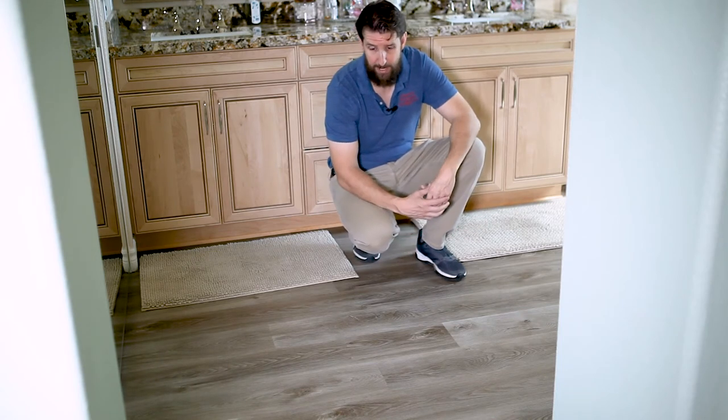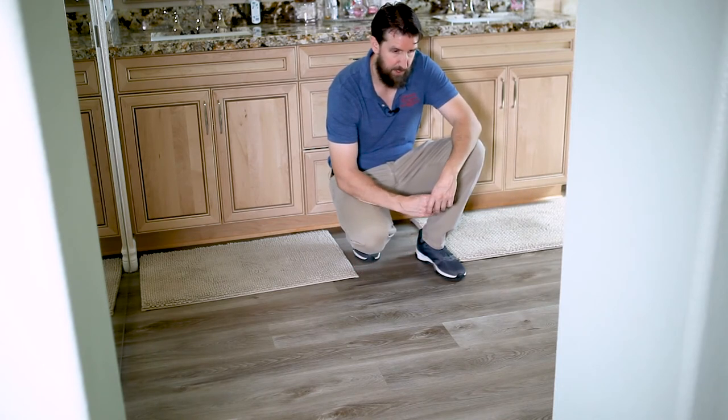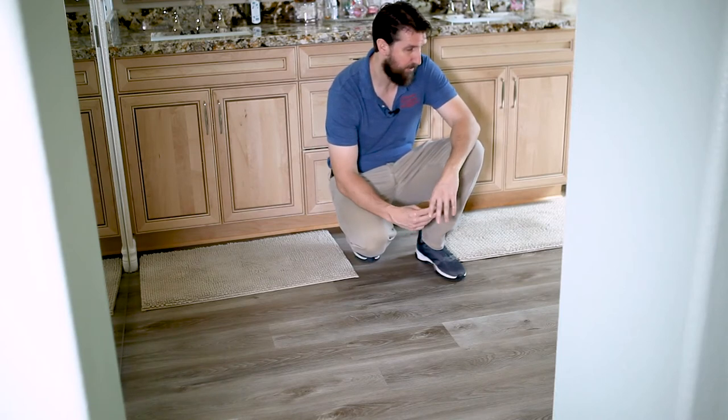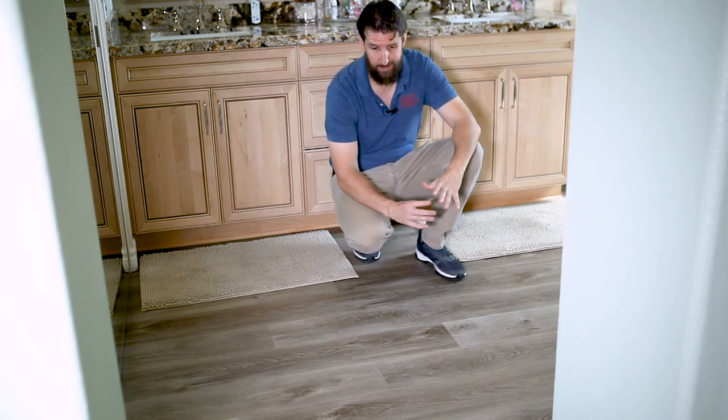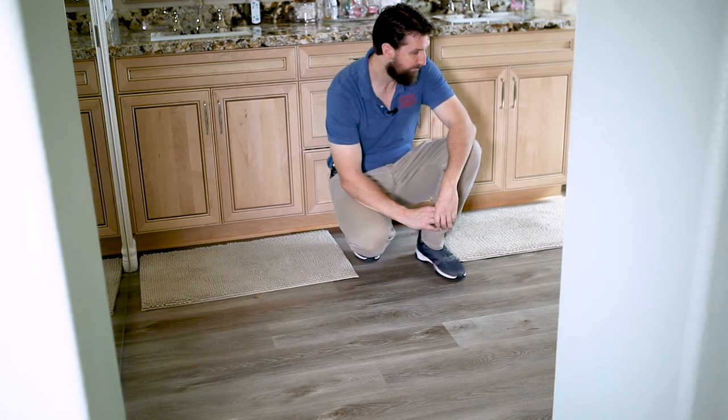It just depends on your style, if you want a little more reclaimed look like this, or a little more hand sawn look, or if you want something that's really uniform. They have them in all different shapes and sizes. That's the nice thing about getting something that is man-made, you can make it look however you want, right? So there's a lot of options out there for you to find.